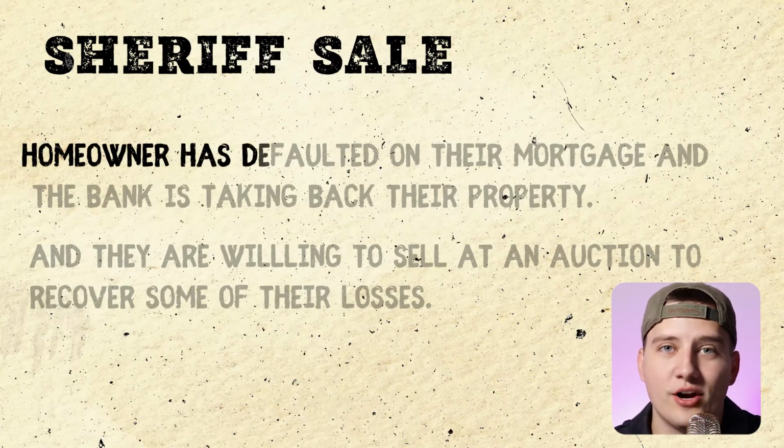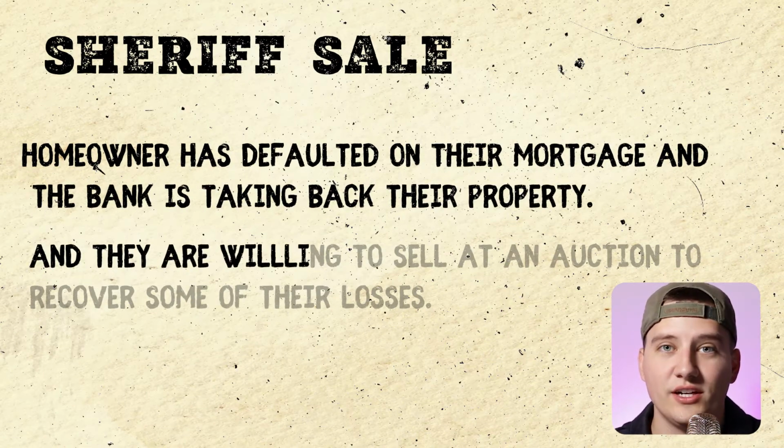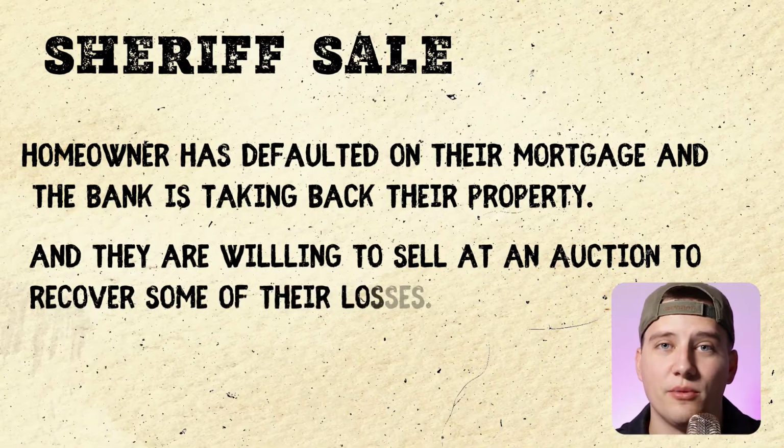All right, first, what are sheriff sales? Sheriff sales are nothing different than a foreclosure. It basically means that a homeowner has defaulted on their mortgage and the bank is taking back the property, and they're willing to sell it at an auction to recover some of their losses.